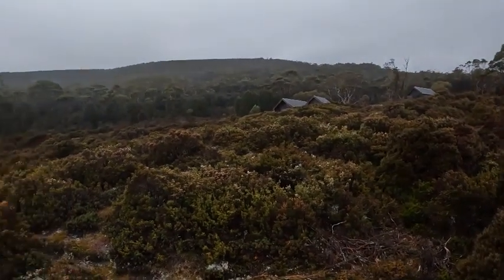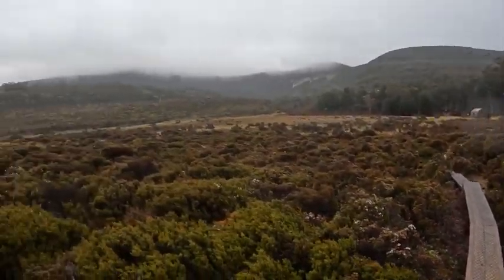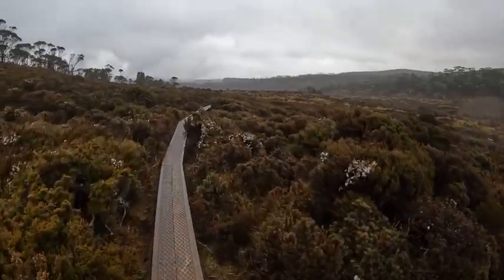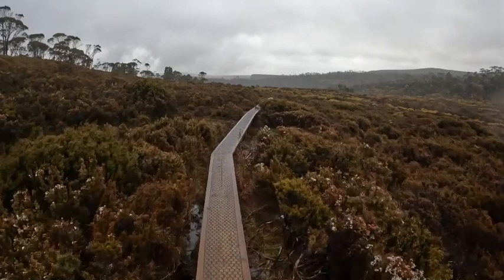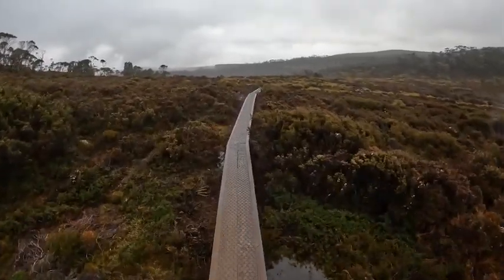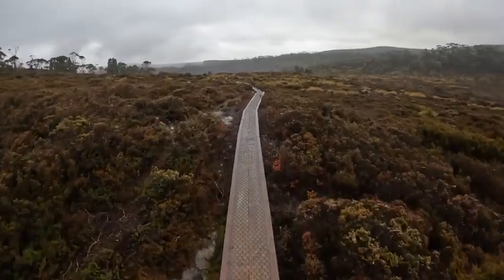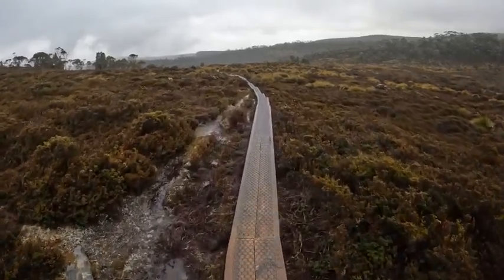So just leaving Waterfall Valley. Raining, raining, raining, and raining. Beautiful day. It's supposed to be really windy when we get out on the exposed place, so gusts to 75 kilometres an hour. Rain was only supposed to be 6 mil overnight. I think we've had lots more than that.